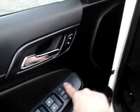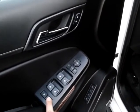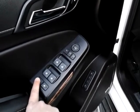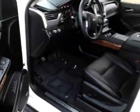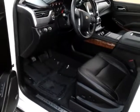Left and right mirrors, this will direct it. Power windows, lockout for the windows and the rear doors, so the kids can't open the windows or the doors. Memory seats 1 and 2, easy exit, so you can save your seat all the way back and the steering column up and in for when you turn off the car, so it's easier to get out.